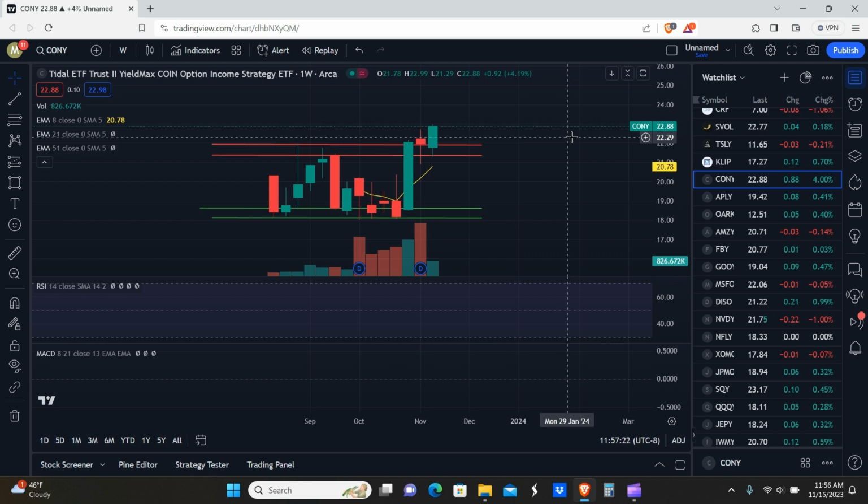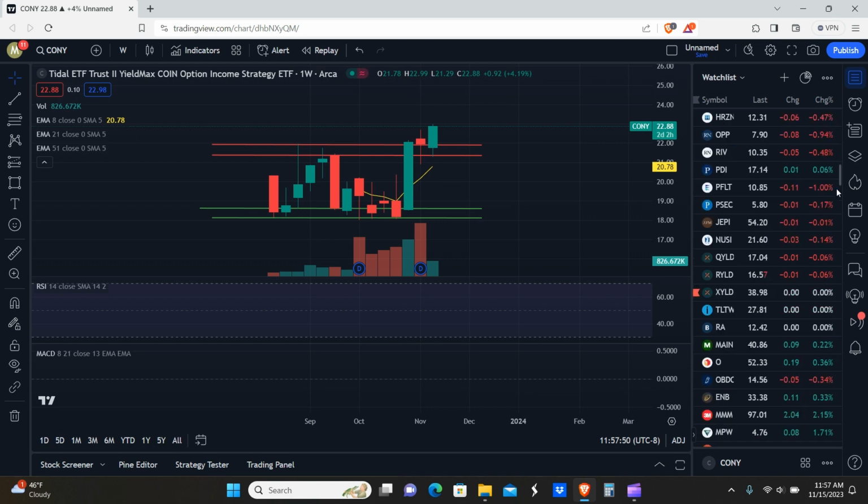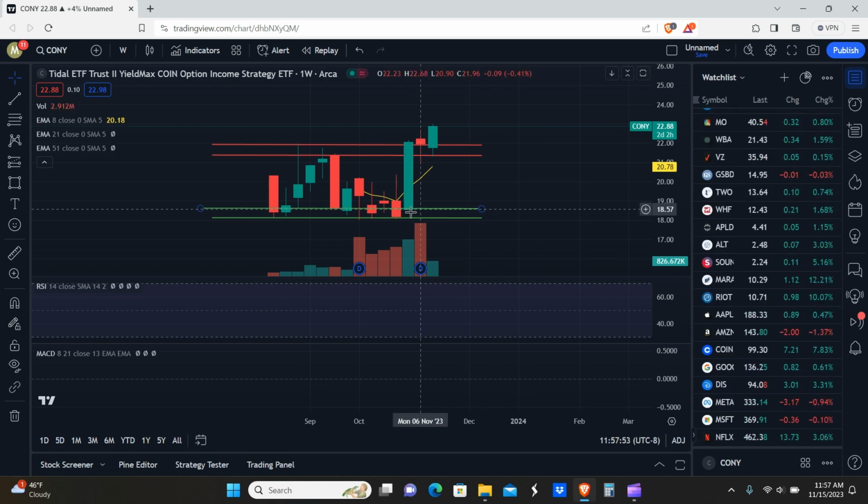But the usual bull market doesn't take place until after the halvings. So we could see a massive rally as a result of the news of the spot Bitcoin ETFs coming out. Let's say, hypothetically, they come out in January. We could see the markets rally until January, then the news comes out, and then they sell off, and then we rip after the halving. Something like that could happen. So this is Coney, and it's looking pretty good, to be honest.